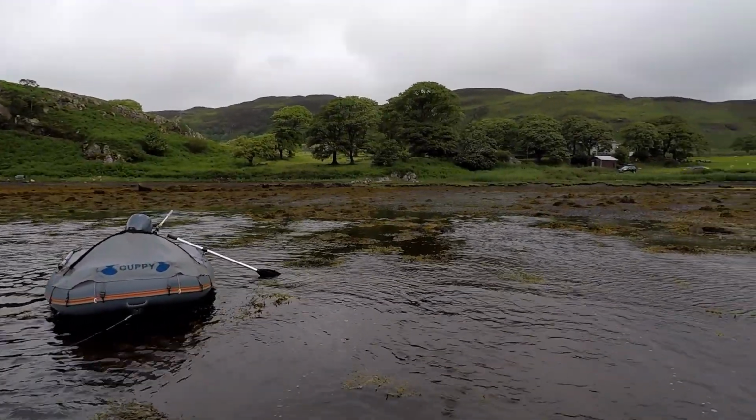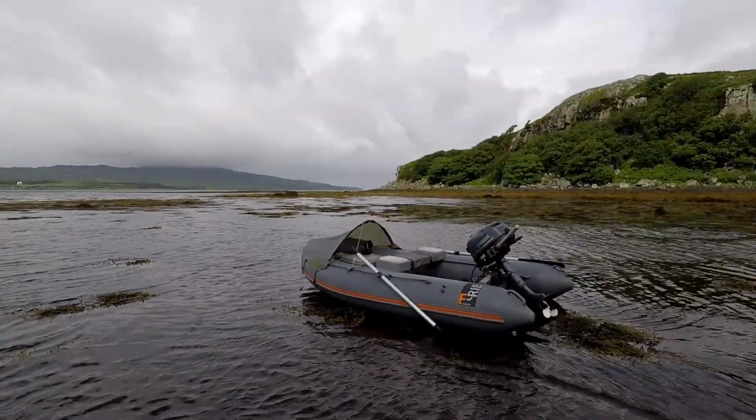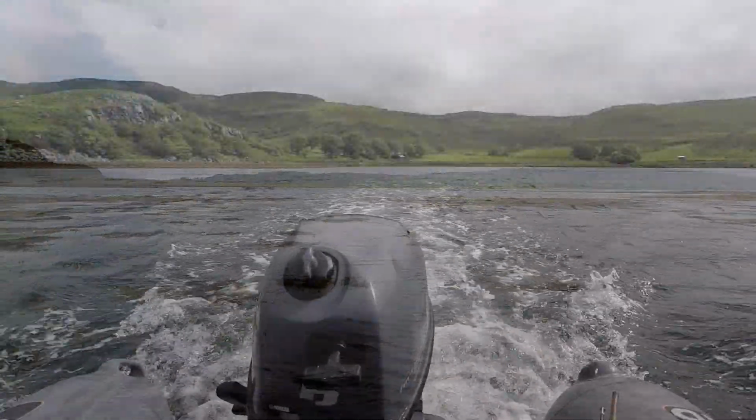I had to set the boat up quickly, as it's a shallow shore and the tide had now turned and the water was disappearing very fast. But soon I was on my way.